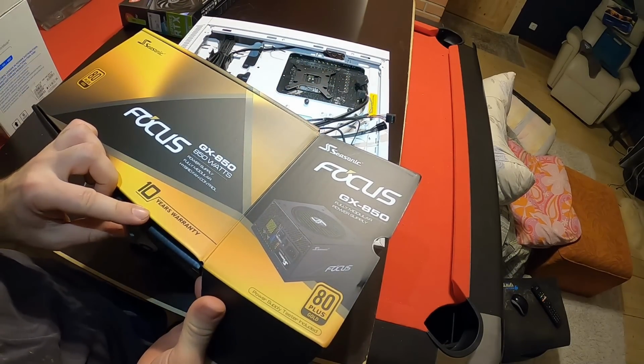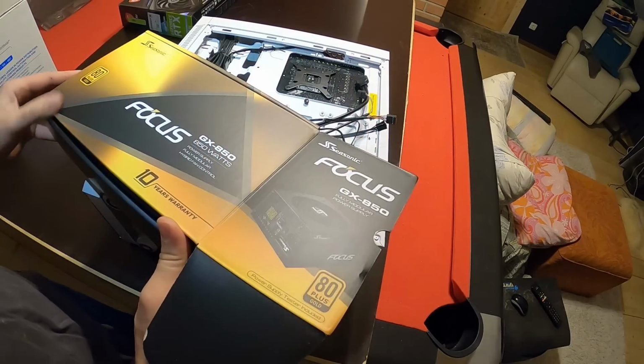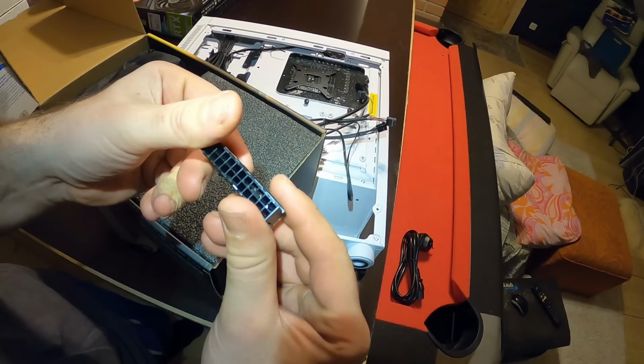Wow, 10 years warranty? I don't believe that. That seems a bit excessive. Some type of motherboard adapter, but there's only 2 available pins in there.